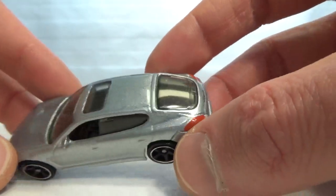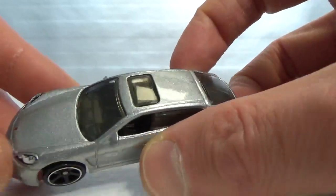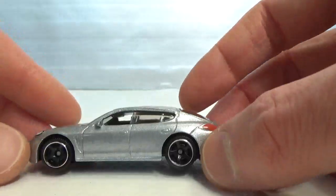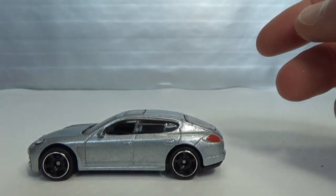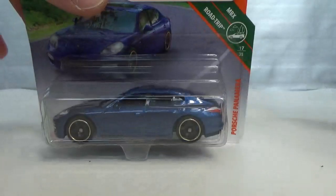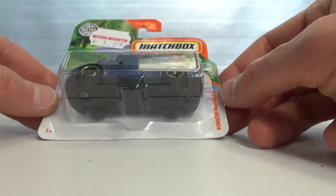PP, Porsche Performance, I guess that means. This is the first release of the Matchbox. I've ranked them by size. So we start with the smallest ones, the Matchbox, Hot Wheels and RMZ City ones. Those are the smallest ones in size, in length.